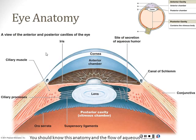All right. So if we zoom in to this front part, which is where all the excitement is, so to speak, because all of this is just filled with a thick, gelatinous, clear material. But up here we have some different anatomy that's very important. If we look at the front part of the eye, we see that the eyeball is not, in fact, round. The back part is round, but the front part has this little extension. It's not quite round at all.